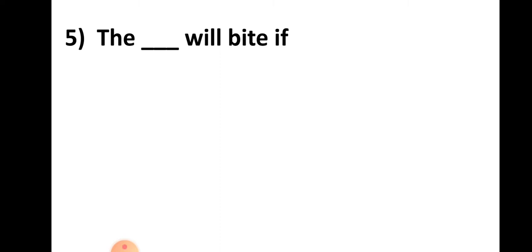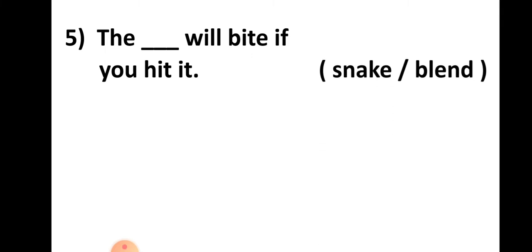The dash will bite if you hit it. Snake or bill and blend? The dash will bite. The snake will bite if you hit it.